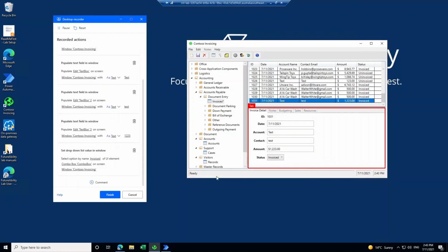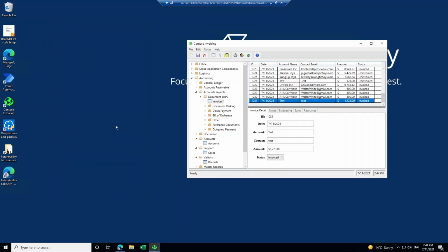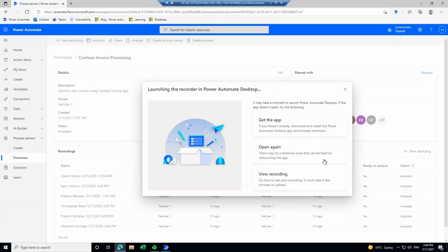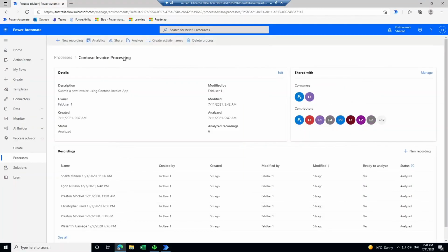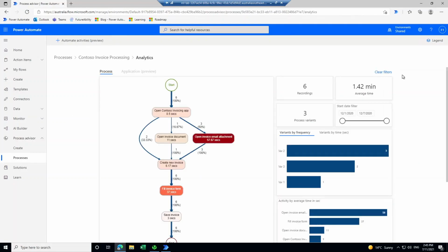So you would get the business users, or you might record yourself doing the business process. And then once you finish that, you send that up to the cloud, and you then go through a step of grouping points and clicks together into meaningful activities, and you end up with something that looks like this, which is a flow, a workflow diagram of that particular business process.